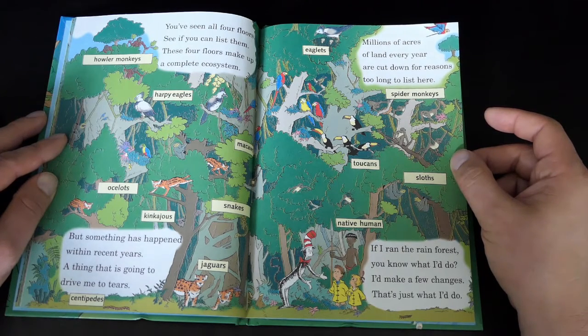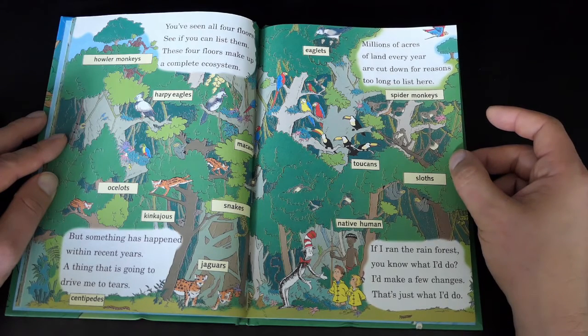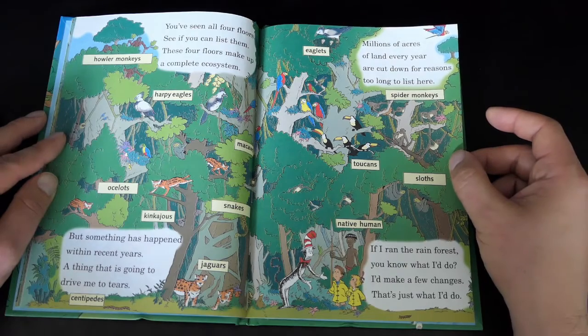But something has happened within recent years, a thing that is going to drive me to tears. Millions of acres of land every year are cut down for reasons too long to list here. If I ran the rainforest, you know what I would do? I'd make a few changes. That's just what I'd do.